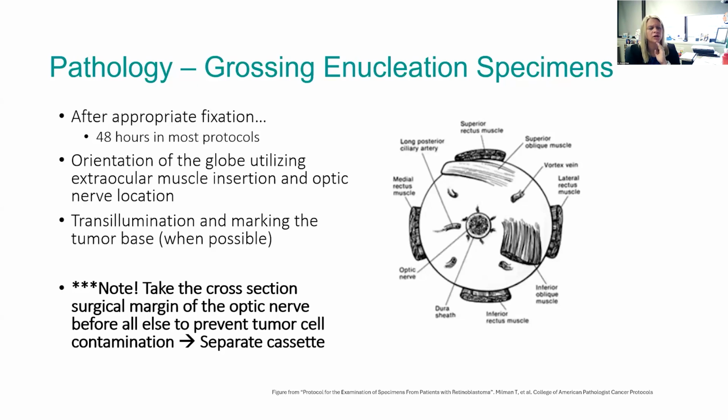In most protocols, say 48 hours. That's typically what the practice is, but really the goal is to make sure it's fixing so you get nice sections. So whatever that means for your laboratory. After fixation, then we start handling the specimen from a histology standpoint.